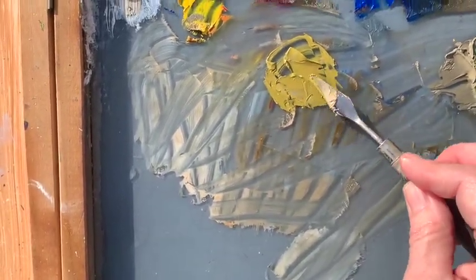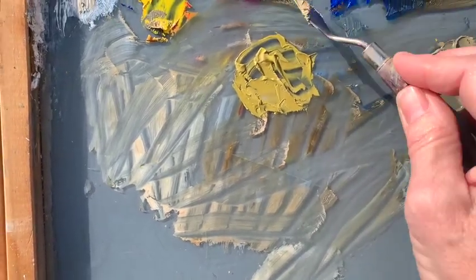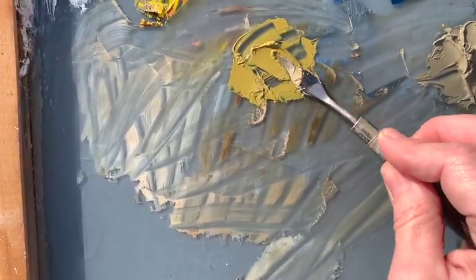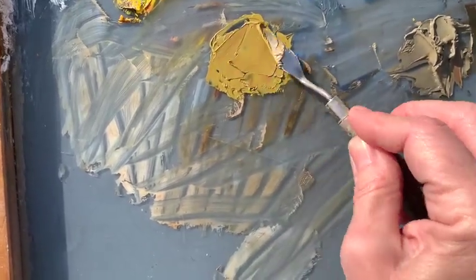This is leaning a little bit to the green side, which means it has more blue in it. So I can put in a little bit of the cool red that I have, a quinacridone, and it will make it just a little bit warmer and orangey.